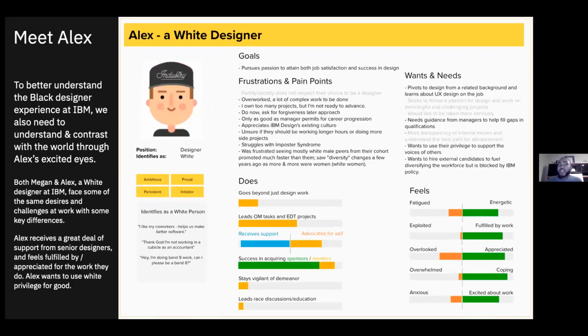we have Alex here, a white designer. So to better understand the Black designer experience at IBM, we also need to understand and contrast the world through Alex's eyes. But if we look at the things that Alex is doing in terms of going beyond just design work, you see that Alex may have some feelings that they've gone beyond design work, but not as much as Megan.